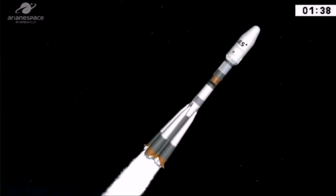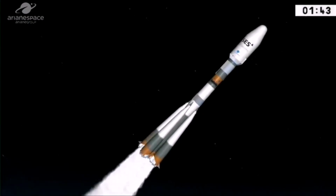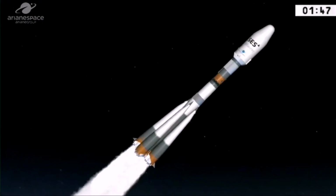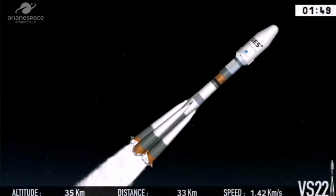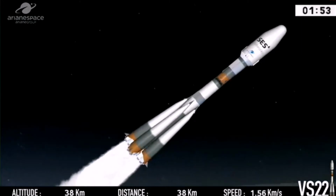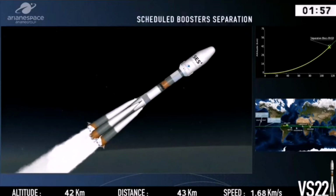Those 4 boosters are doing all the work right now. They're hauling us away from the gravity of our planet. They burn for a couple of minutes, but that's enough to get us away from the pull of Earth. La propulsion est nominale. And their propulsion is normal. Nominal means normal. Bottom left-hand side of the screen, 37 kilometers above the Earth right now and climbing.